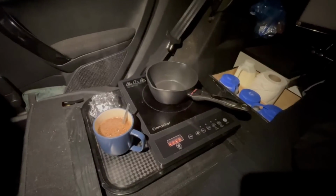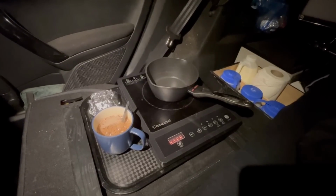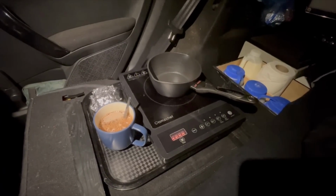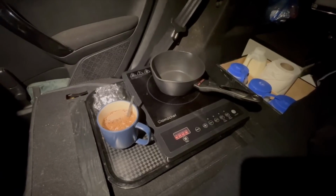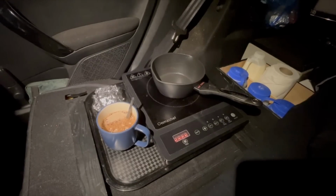Certainly not easy filming in a small car. I've got my milk over there. I'll get my milk in and finish my drink off, and then put the camera at the other end and have a quick word with you. A few other things to tell you.